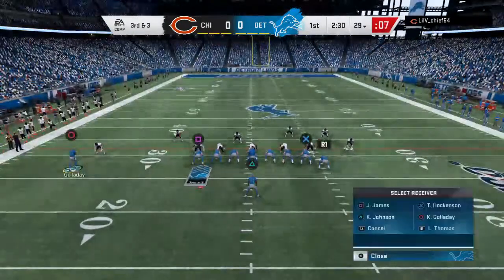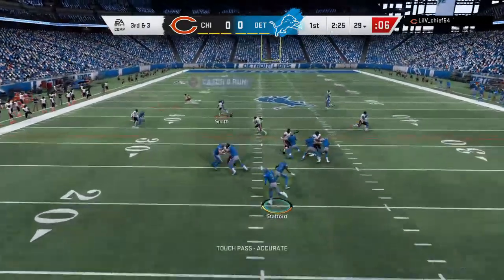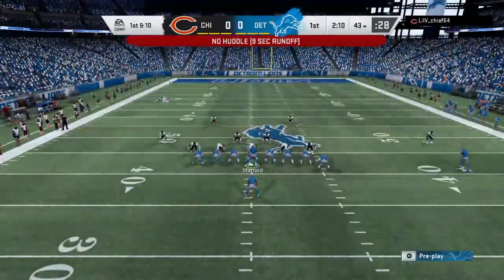Hey, watch the ball, watch the ball. Check 15. Now Stafford. He's got his man, T.J. Hockenson. It's a gain of 14 and a first down for Detroit.